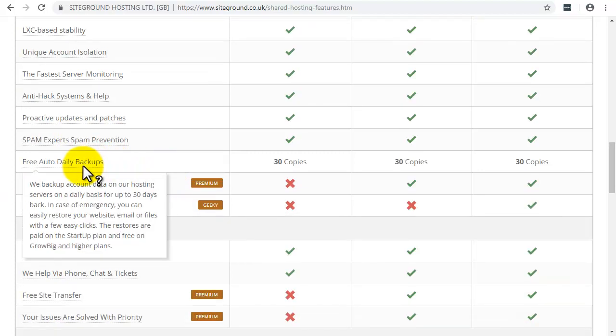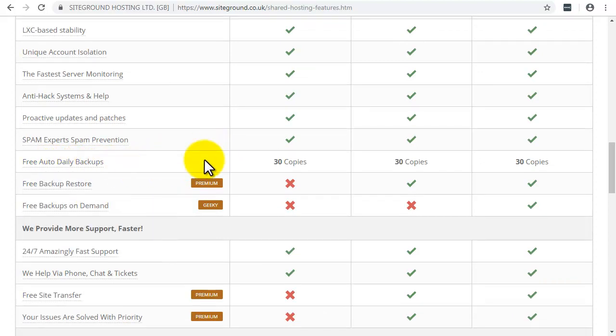Now, another good thing is they have free automatic daily backups, and that happens with all the different accounts. They do one every day and keep it for 30 days, so should anything major happen with your website, you can always restore it. It does say that the free backup restore is a paid thing on their cheapest account, so if you do need to do it, you might have to pay to get it restored.